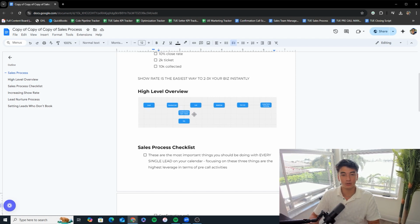The most important and crucial thing, unless you're cold calling, so if you're getting calls from emails, ads, whether that's Facebook, Instagram, whatever, right when you see the booking, you need to call them. We've seen that our show rate literally doubled once we started doing this confirmation call within 5 minutes. If we wait 30, right, it drops. So within 5 minutes of when that call is booked, we're gonna call the prospect.